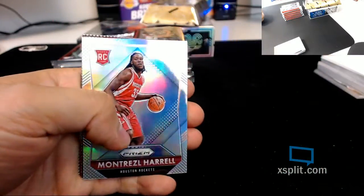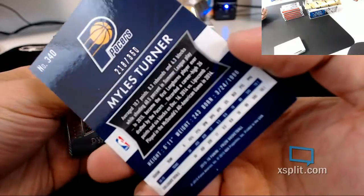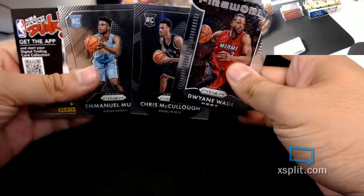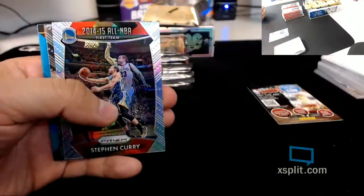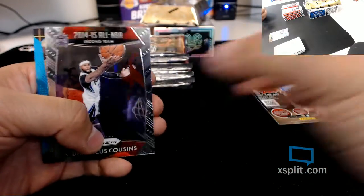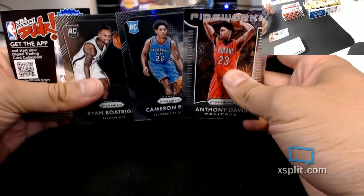Silver Prism, Montrezl Harrell. Rookie for the Rockets. And a Red Wave rookie, Myles Turner. Nice parallel for the Pacers. 218/350 Myles. And the last three cards. Ooh, Silver Prism, Steph Curry, All-NBA for the Dubs. Light Blue Prism, All-Star Team for the New York Knicks and Carmelo. 163/199. Those are your last three cards.